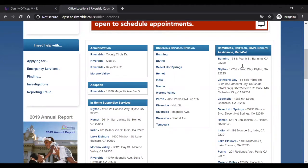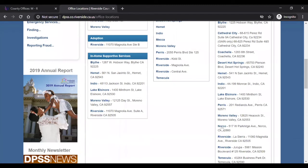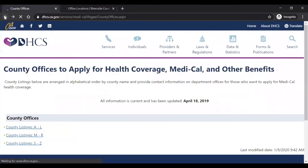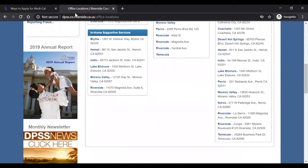And we can find those locations by clicking on the website right over here, and then clicking on office locations. And this is the County Riverside Department of Public Social Services website. And so if we scroll down, scroll a little bit to the right, we see that there are multiple locations depending on where one lives in the county for applying to Medi-Cal. And so if I live in Riverside, here would be the 2 closest locations for me to go to if I wanted to apply to Medi-Cal in person. So that's how one would apply to Medi-Cal in person.